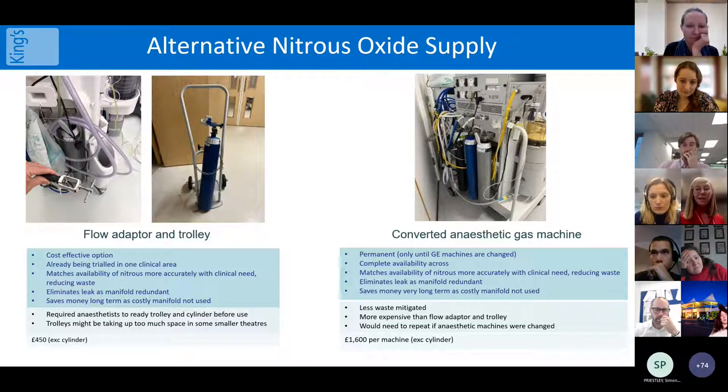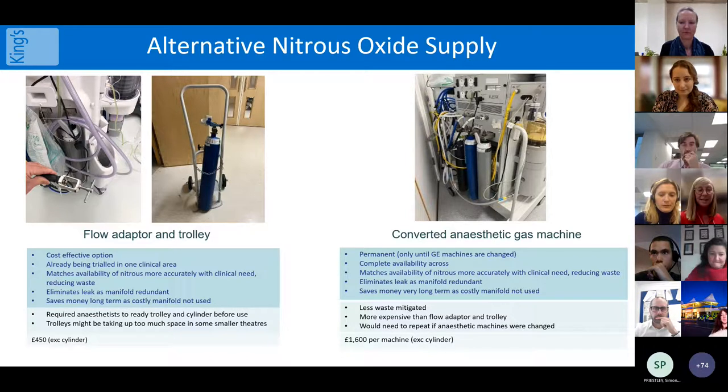They can keep the trolley and the nitrous oxide portable cylinders, the size E's, close to the theatres on the ward. It's really easy for them or porters to go and get it if it's needed. So it's a really cost-effective option as well. It's actually quite cheap. You just have to purchase a trolley and a flow adapter, compared to the anaesthetic gas machine, a much more expensive option, and you can see the prices on there.